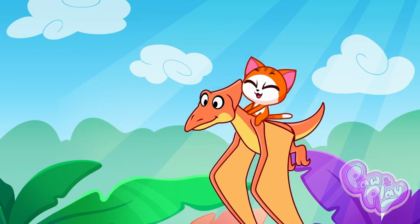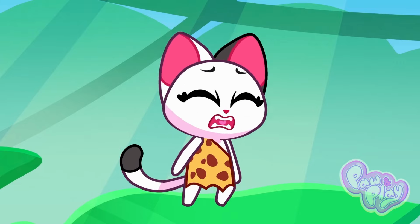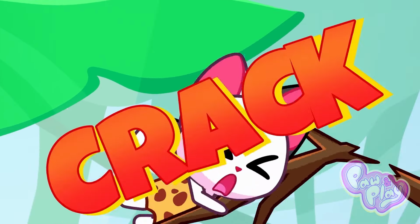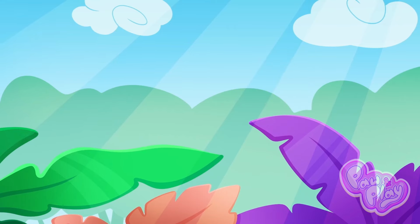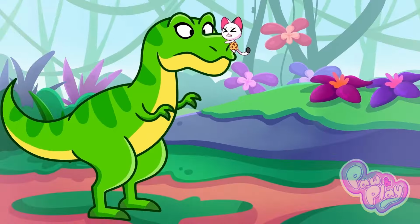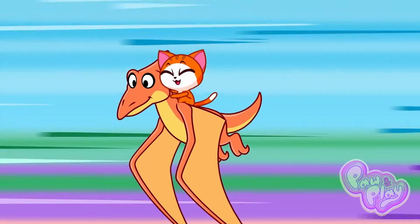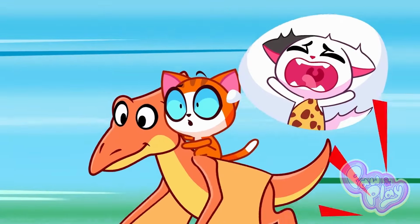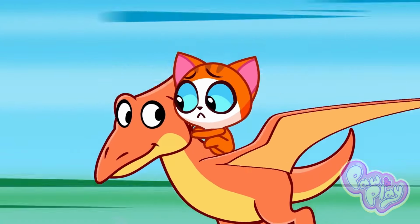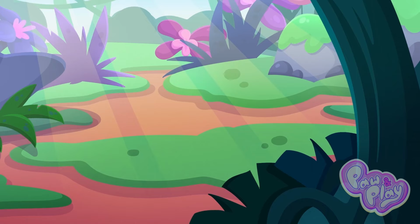Zooming high into the sky. My Lucy, you're way up there. No! It's a T-Rex. Run! Lucy is in danger. Leo! Quickly! The scary T-Rex is closing in on her.